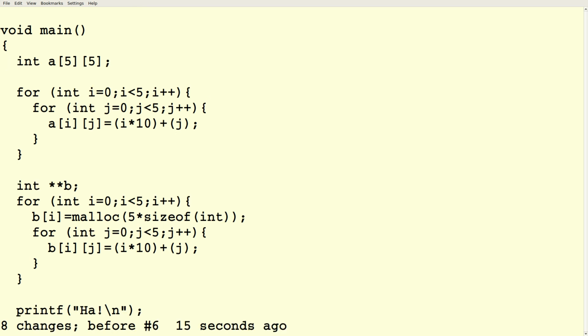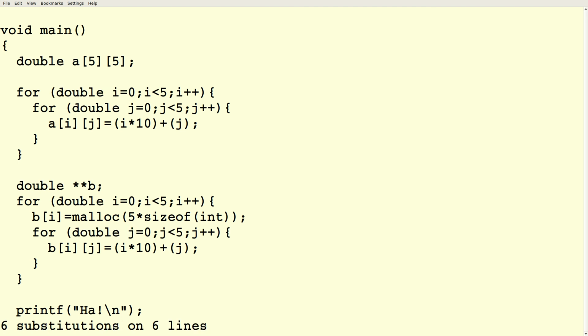Well, I didn't want to change my printf into a per double f. So I could do something like this: :1,$ substitute int space with double space. And as long as every time that I actually use int, I have a space after it, this should just pick up those ints. So now I've changed all my ints to doubles without perturbing my print.